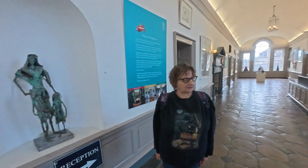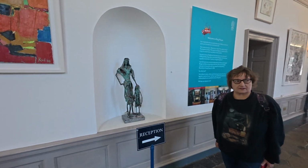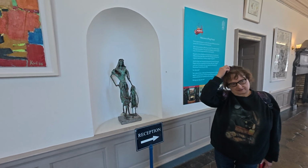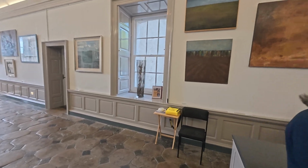So this is the Boyle Civic Arts collection in here, which hangs in this gallery and all around the house as well. It's a collection that's been built up over the 30 years of the Boyle Arts Festival. Right, so we'll make a start.